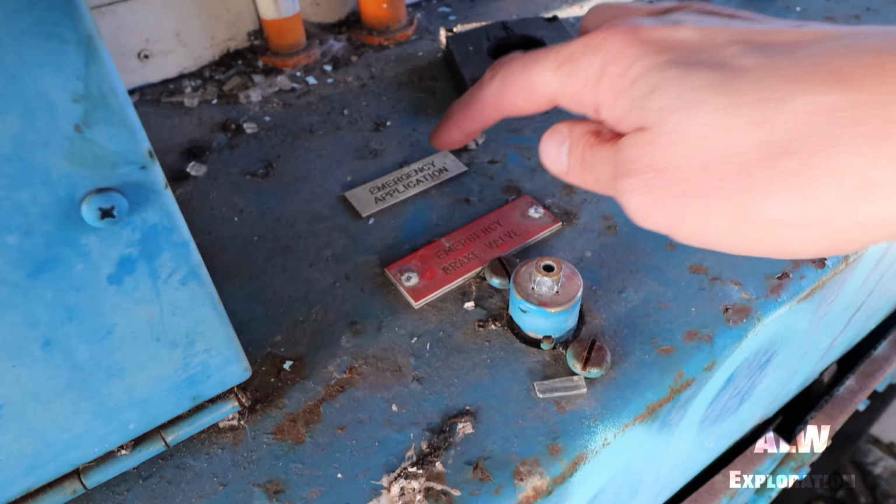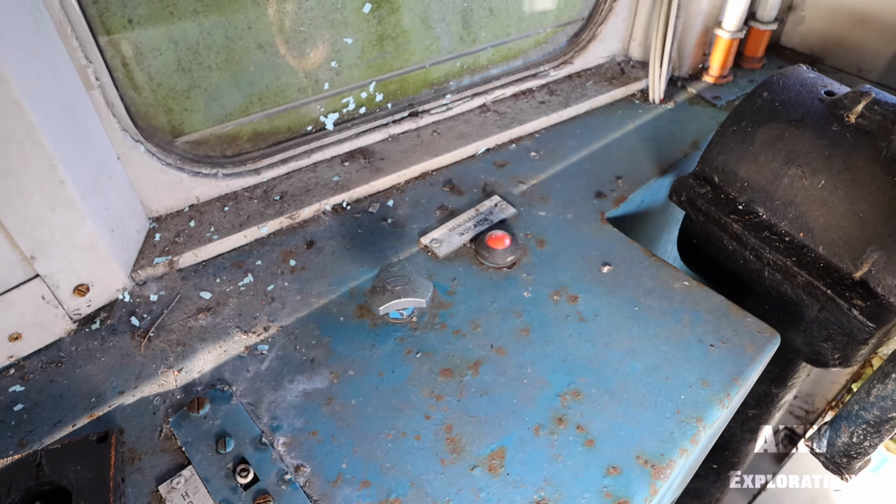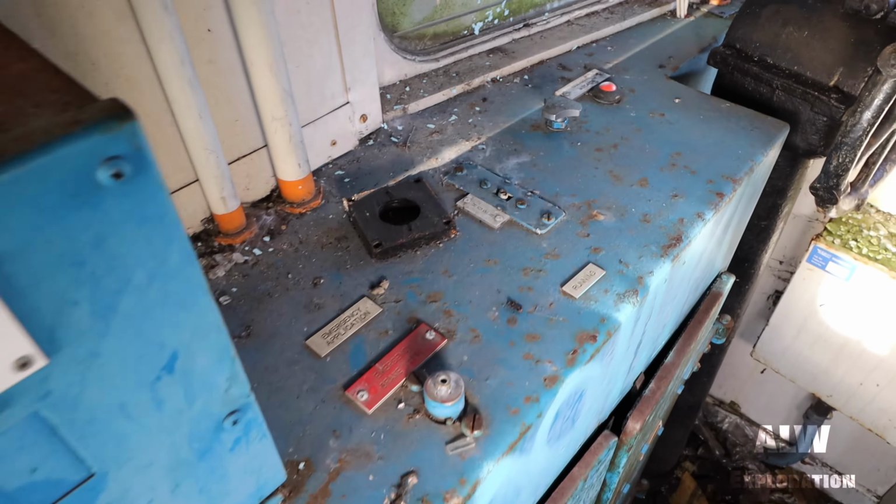Emergency application. Emergency brake valve. The horn. Handbrake indicator. Cool. Yeah, the handbrake's on.